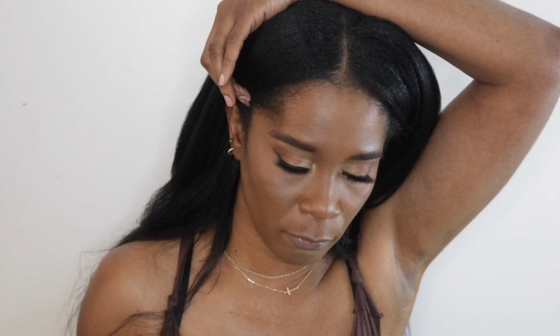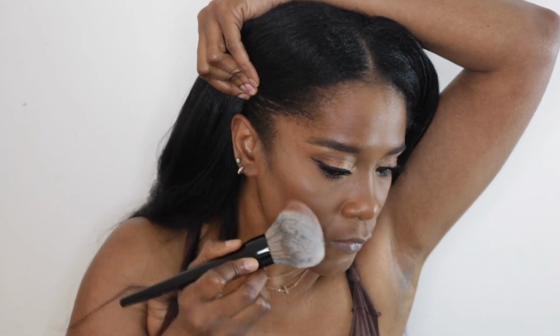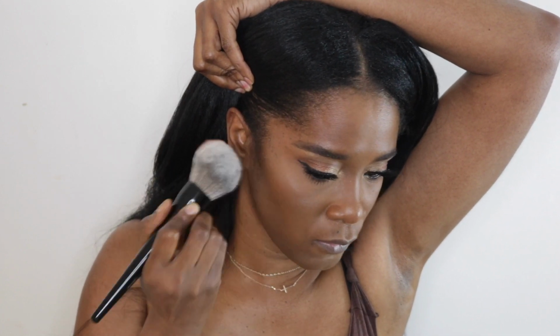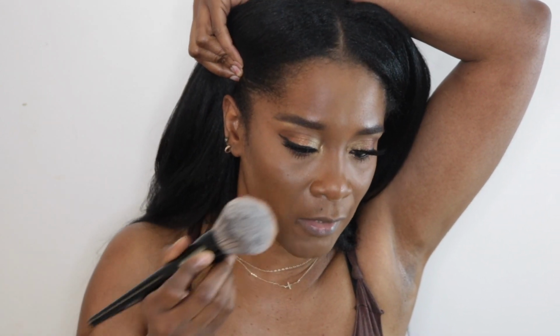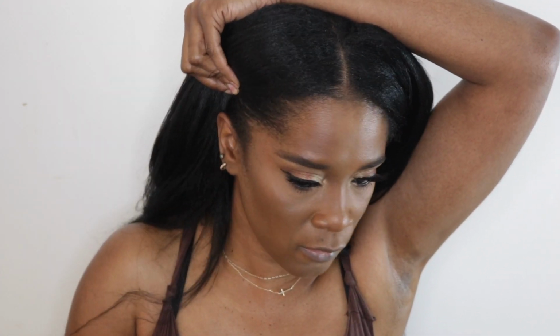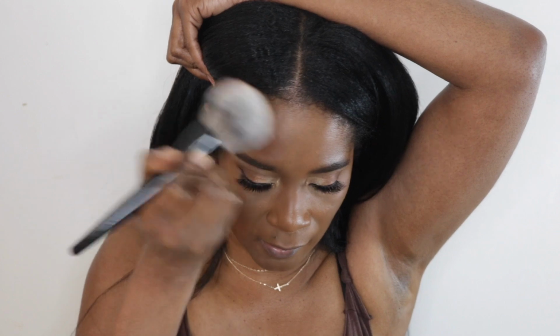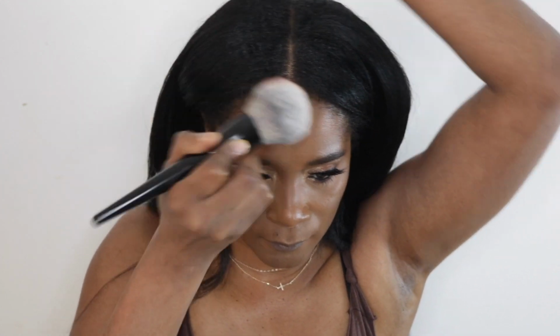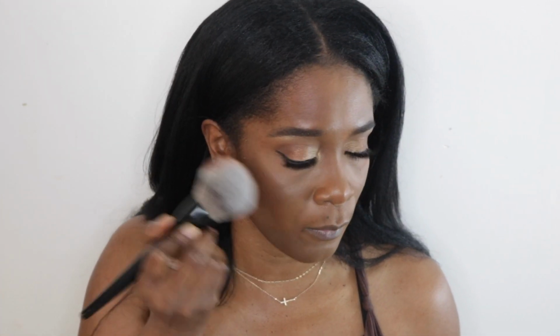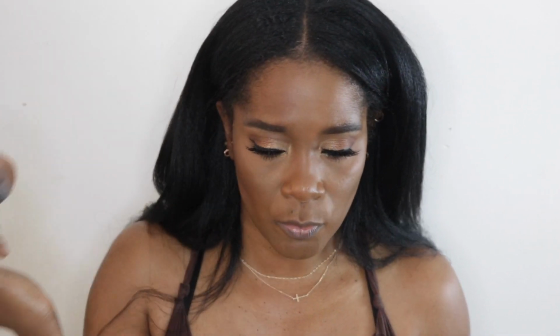This is what it looks like on the brush, looking very cool on the brush. All right, so, oh, this is beautiful, guys. Wow. This just warmed up my face instantly. And it just feels light as air. Look at that. It's beautiful. Wow. And that reddish tone that it has looks so pretty.